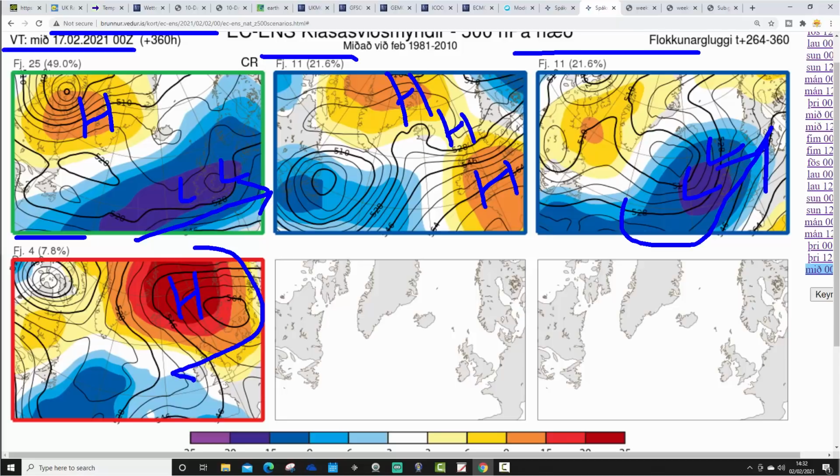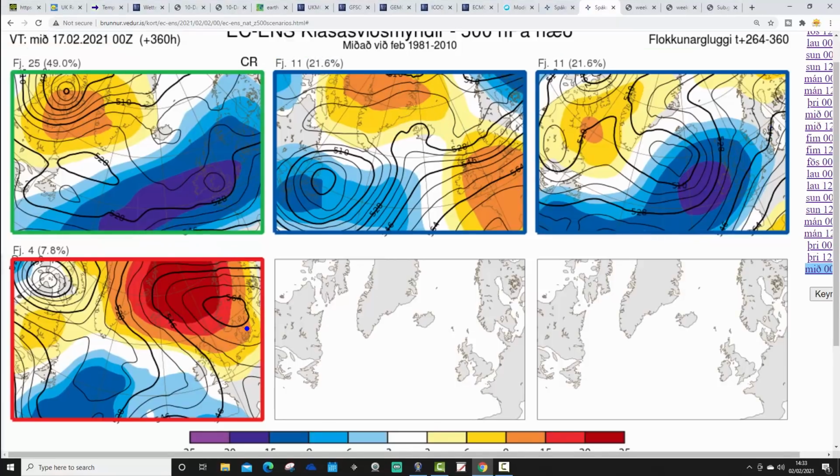Winds coming around from the east. And so that's just maintaining a cold, potentially bitterly cold, easterly wind, really. So there's a few options there to turn things milder into the second half of February.